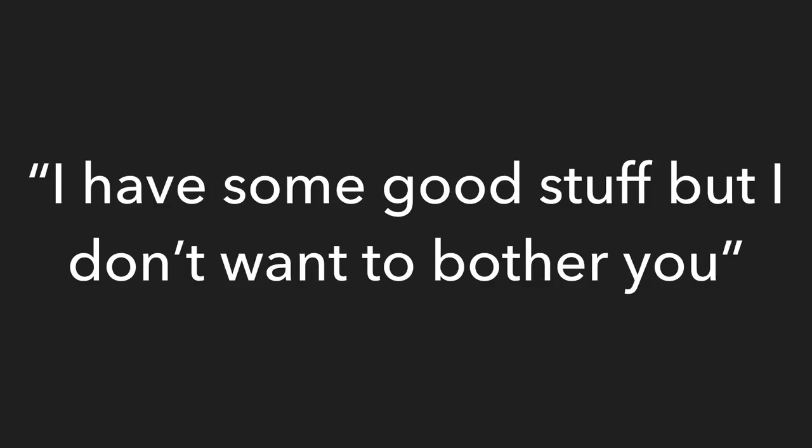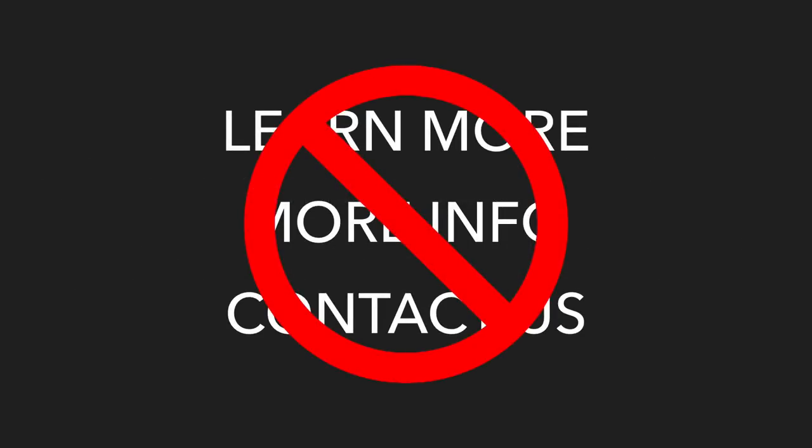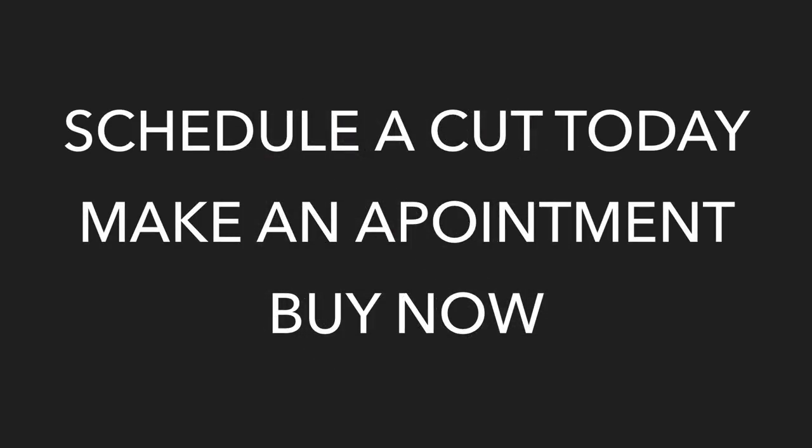That is just completely fluffy. That's not how you're going to get people to take action. So that's not good. What you want is "schedule a cut today." That's what you want them to do. If you're a lawn care company, "schedule a cut today." Not tomorrow, not in a week, not when the weather clears. Schedule a cut today. Let's go. Make an appointment. That is a direct call to action, and it's obvious.